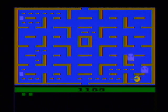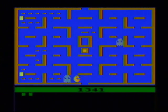Pac-Man being one of the most popular games of all time at that point. Most people that wanted the game had played it. Yeah, not many people were buying it and trying it for the first time on the Atari 2600.